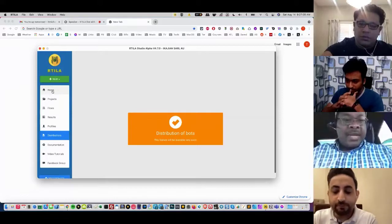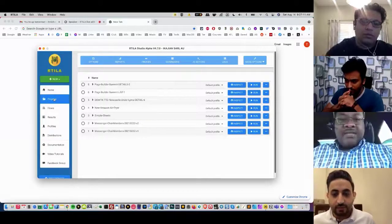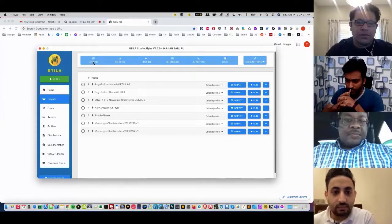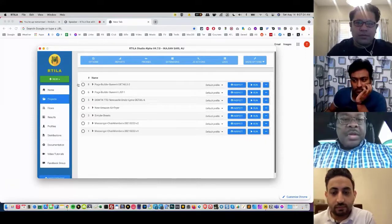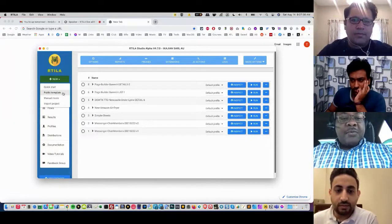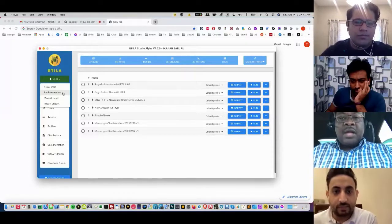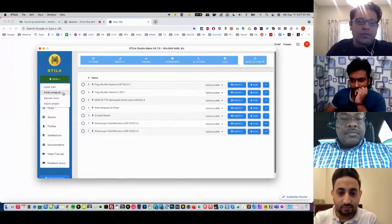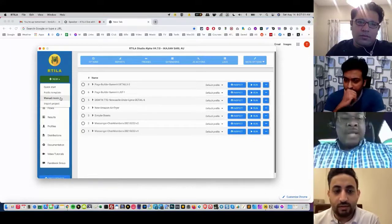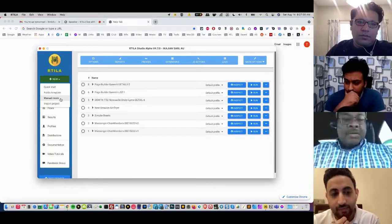But we will get started, and I'm going to go to projects, because that's the easiest place for me to start. We're going to create a new project. You can start a couple of different ways. You can use a public template. The RTILA dev has shared a number of templates, some popular ones people might be interested in, like scraping Google Maps. But we're not going to do one of those. We'll start from scratch and do a manual one.